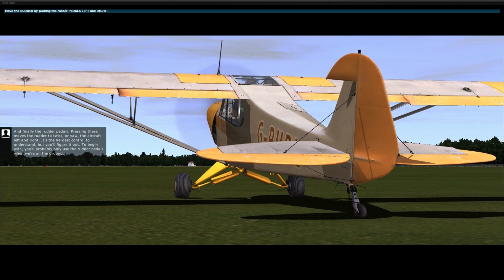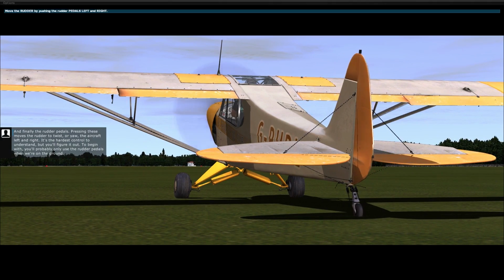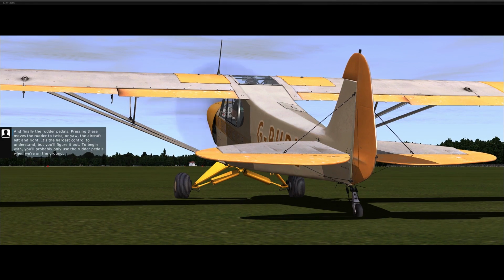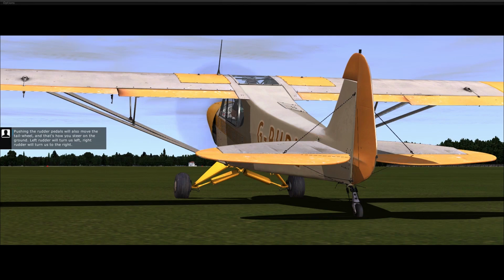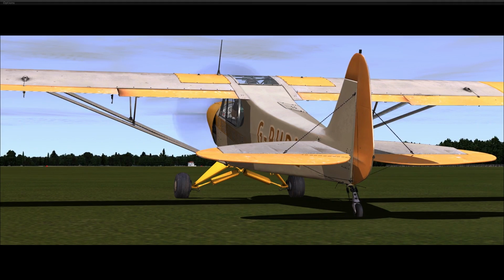Pressing these moves the rudder to twist or yaw the aircraft left and right. It's the hardest control to understand, but you'll figure it out. To begin with, you'll probably only use the rudder pedals when we're on the ground. Pushing the rudder pedals also actually moves the tail wheel, and that's how you steer on the ground. Although obviously you coordinate rudder with the rolling of the aircraft as you turn.